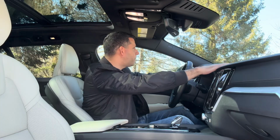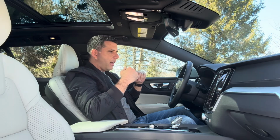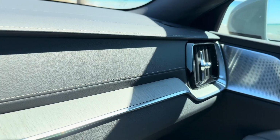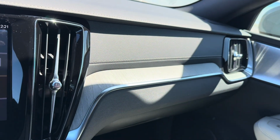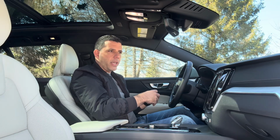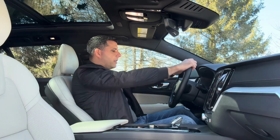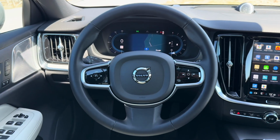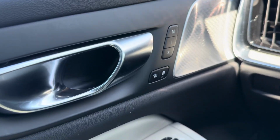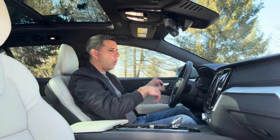All the materials are soft and wrapped in leather. The doors are completely wrapped. All the support points are soft. Really nice. And then they have this trim here with wood, and the design of the vents and everything is classic. It's nice looking. It's different, but again not in your face. So really nice. The steering wheel is wrapped in leather and with heated function, of course. We have 2 memory seats for 2 different drivers, and the 4 windows are one touch up and down.